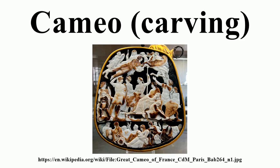The layers are translucent. This allows the artist to create shading effects by removing material to allow the background layer to show through. This way a very realistic, lifelike quality to a figure can be achieved. For example, thinning the top black layer on a three-layer stone changes its color to shades of brown. Removing material from the white layer creates shades of blue or gray, depending on the color of the base.